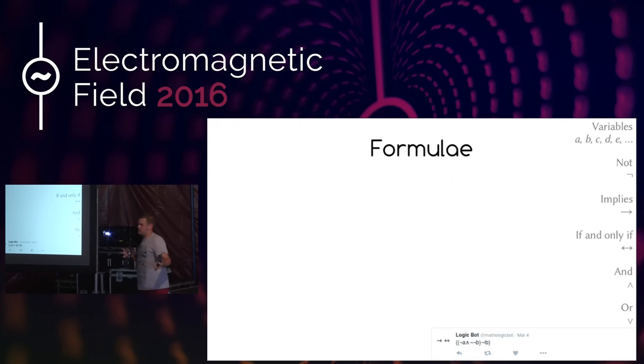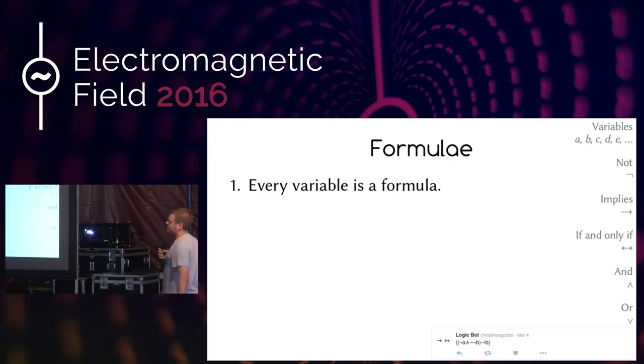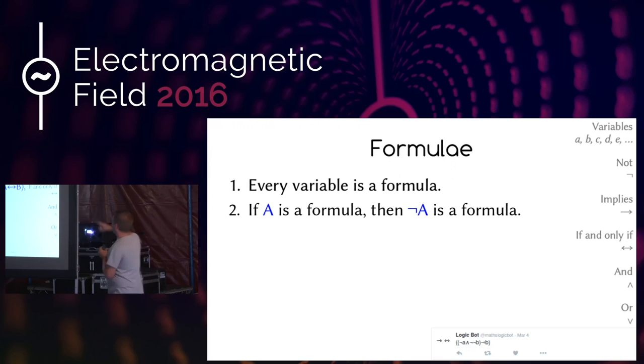And from these symbols, we're allowed to build what are called formulae. And these are kind of strings of symbols that make sense together. So obviously you can't have like three open brackets, because that is nonsense, it doesn't work. So we have rules for how we're allowed to build formulae, and there are three rules. The first rule is that every variable is a formula. The second rule is that if I've got a formula, then doing not that formula, that's still a formula. And if I've got two formulae, then I can put any of these between them and wrap them in brackets.